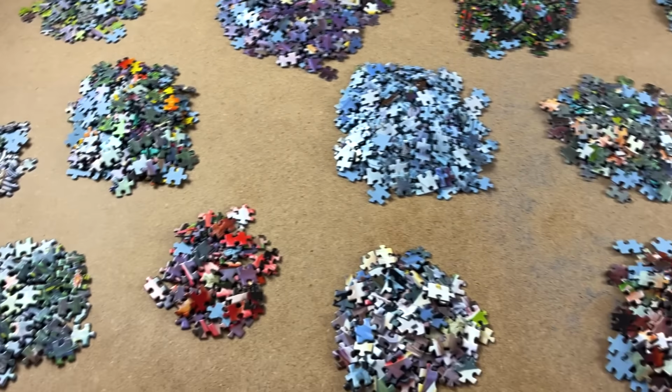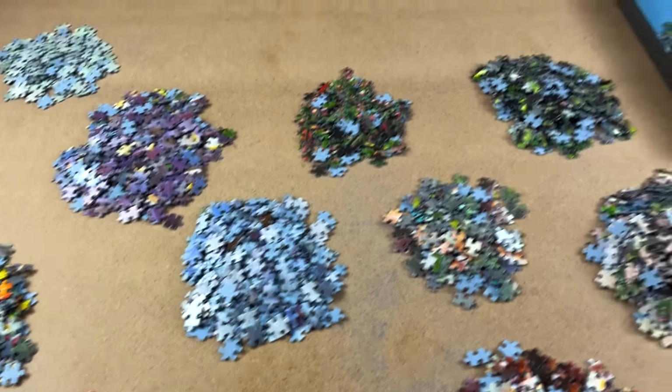Sorting is done, and I'm actually really pleased with this sort because look, these are quite nice neat wee piles. They're not too humongous, some are bigger than others, but they look manageable, and I'm pleased about that. So I'll go through them. I'll just start on this side and work my way across.